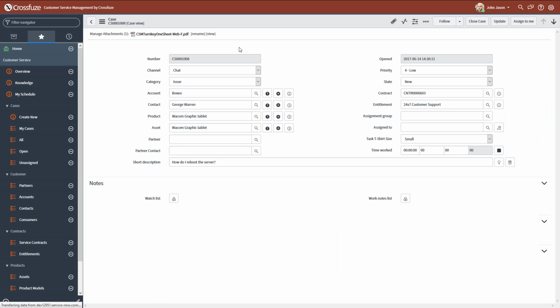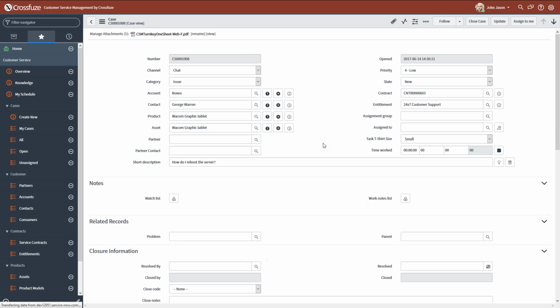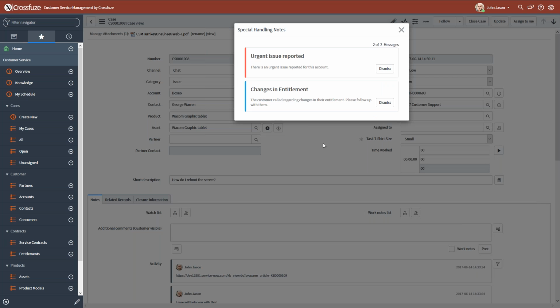Let's go to the case we just created. That was number 8. Remember, we sent over an attachment to George. This has been added to the case and is available on the case itself. Another part we have available on cases is special handling notifications. With the turnkey, we already provided the base structure to set those up for the various tables we're tapping in.